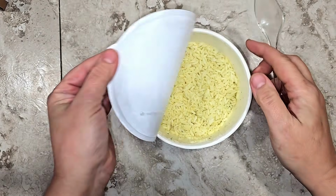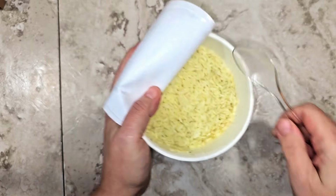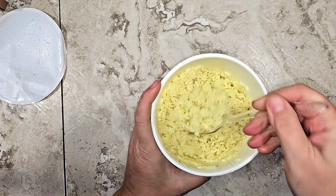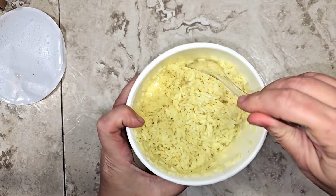All right, it has been 10 minutes, so I'm going to check it again. If there is any liquid left, we're just going to have to eat it with the liquid. So there's a little bit of liquid, but the rice is soft. I think I just put a little too much water. Just a little too much. There's just a tiny bit of extra, so it is fine. I'm going to give this a try. Here it is.